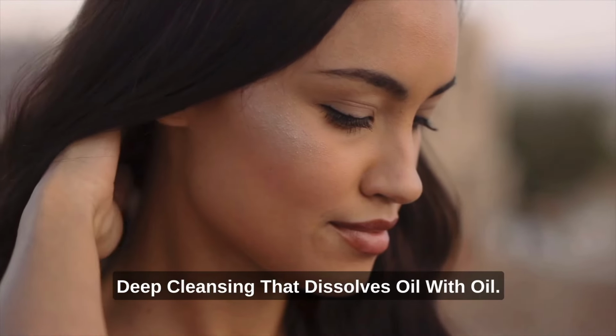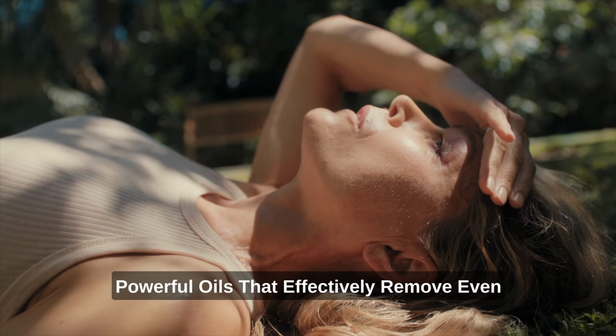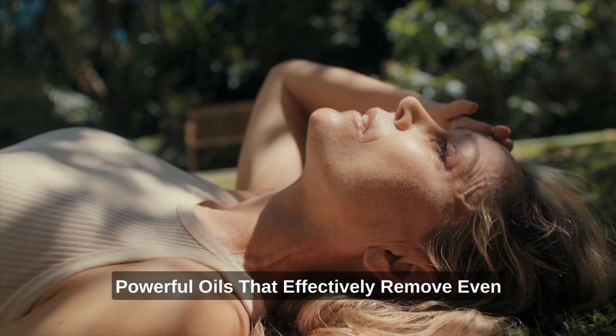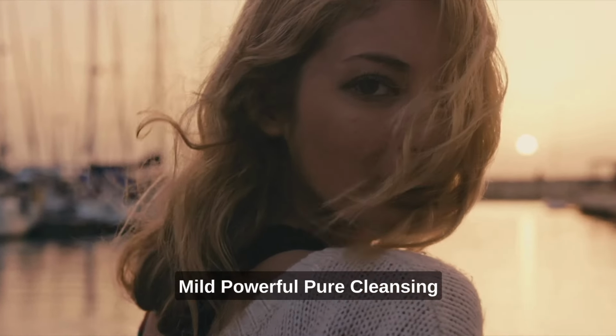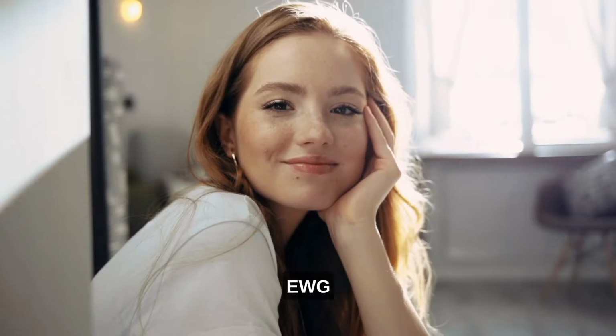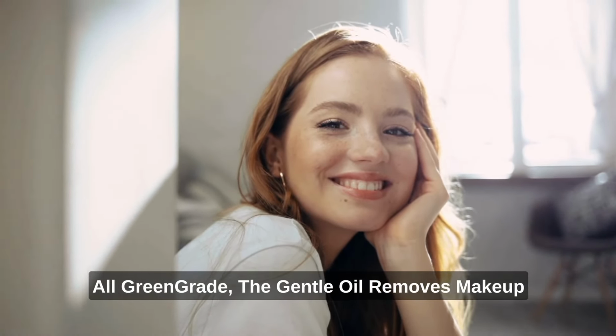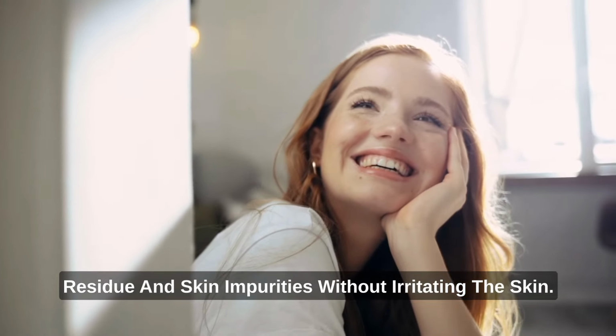Deep cleansing that dissolves oil with oil. Excellent cleansing effect from gentle yet powerful oils that effectively remove even sunscreen and waterproof makeup. Mild, powerful, pure cleansing, using a mild formula of EWG all green grade. The gentle oil removes makeup residue and skin impurities without irritating the skin.